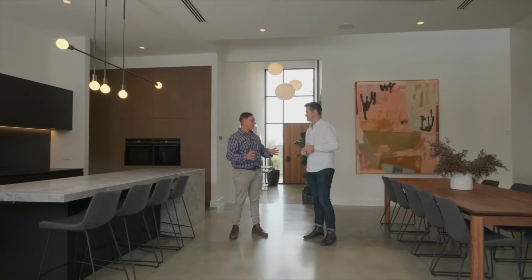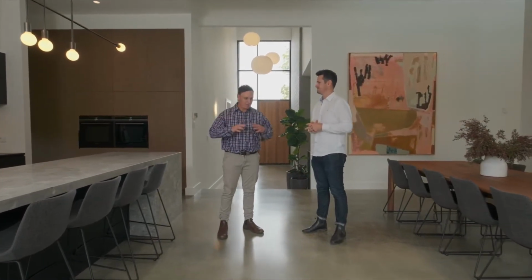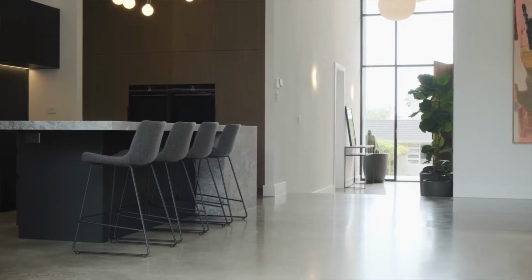Well, mate, walking in that front door, it's everything and more than what I wanted to see in here. I mean, going from the polished concrete to the dark walnut timbers, everything in here just complements each other so perfectly. Yeah, it really does, Jimmy.